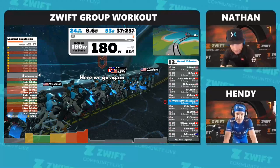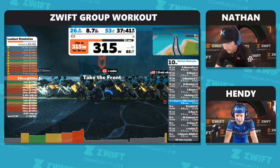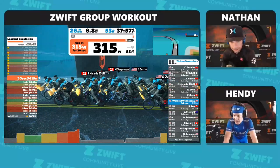All right, here we go. So obviously a little bit of pressure on the legs now as we're moving down the side of the peloton, trying to get to the front of the race. Little higher on the wattage this time. Okay, we took the lead. Now just control it. This is where you look back. Make sure you've got all your teammates on the wheel and you stick to one side of the road.